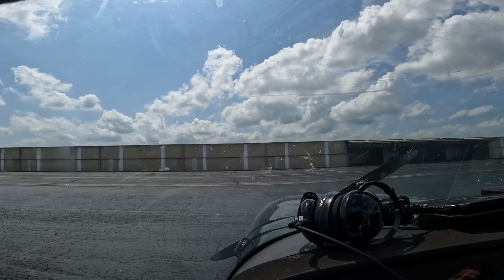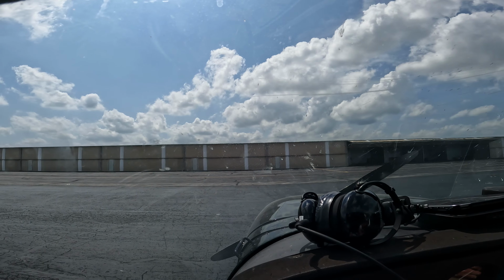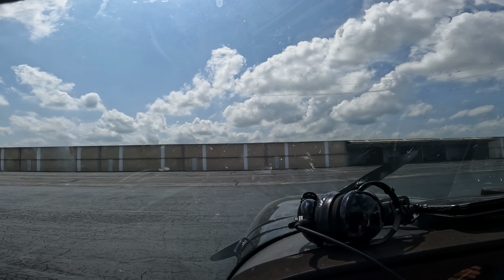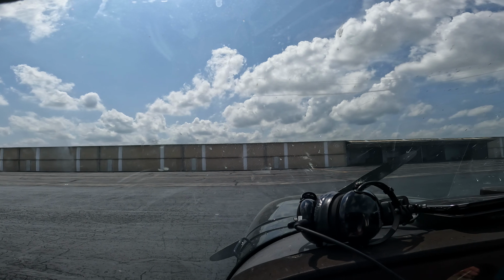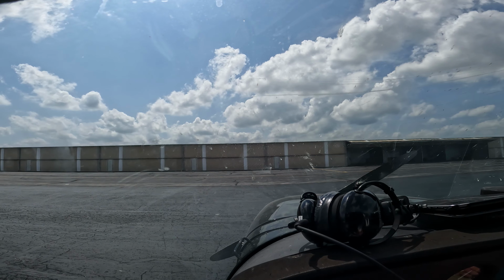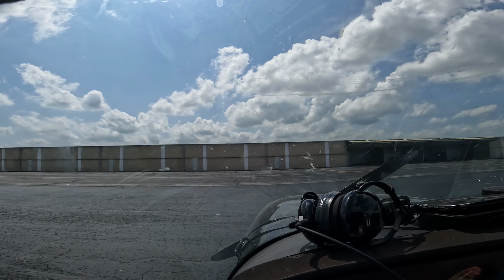Pull it. Push it in all the way. Okay. Alright, primed, throttle in, about 1/8 inch. Props clear. Engine start.